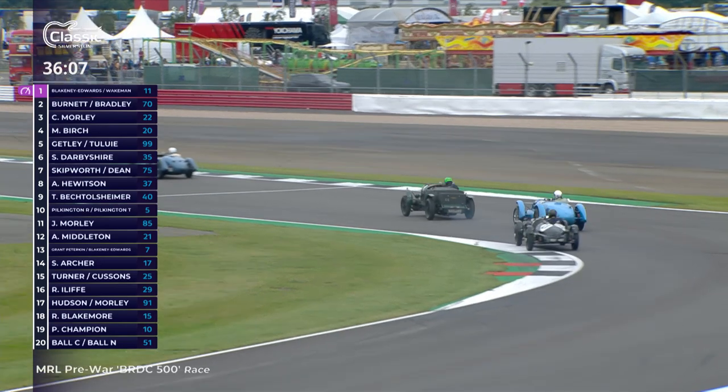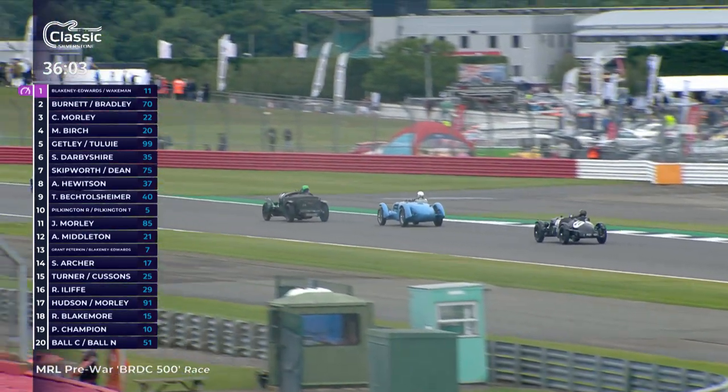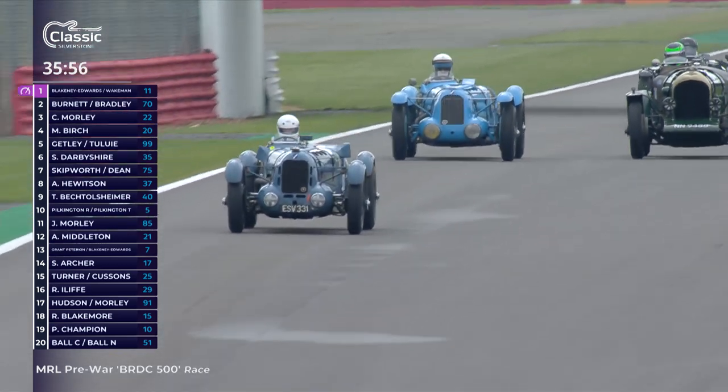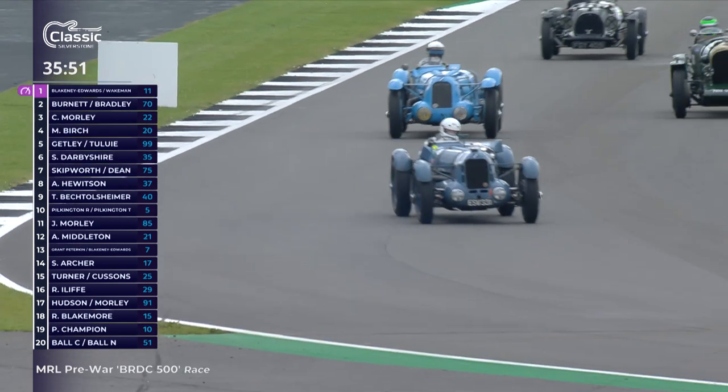Nice little battle going on further back as well. One of the Talbot Largos in their group battle there as well, as they head down towards Brooklyn. Some very pretty machinery, another of the big Bentleys, the Bentleys that dominated at Le Mans in the 1920s, and doing a pretty good job here today as well.